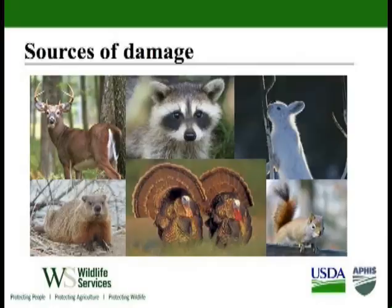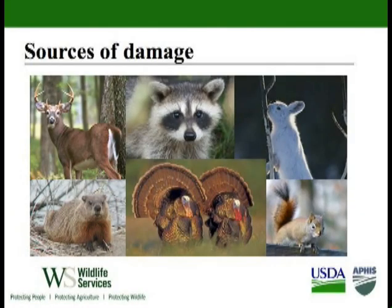So the first step is you identify the animal causing the damage. That's pretty easy when the deer's in your garden; there's really no question who's causing the problem. But there are other species that may be less obvious and more subtle. You don't actually see the damage happening, but you find it afterwards. So in Maine, that could be any one of these: deer, groundhogs, turkeys, red squirrels, you name it. This is just a partial pictorial of what is actually out there.